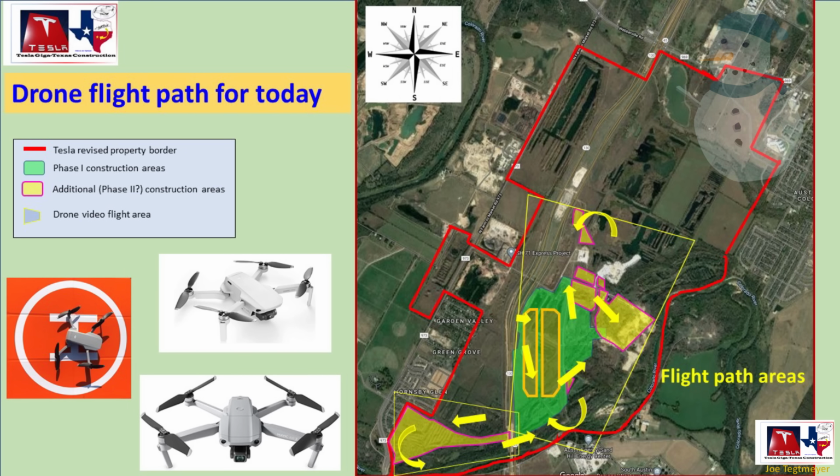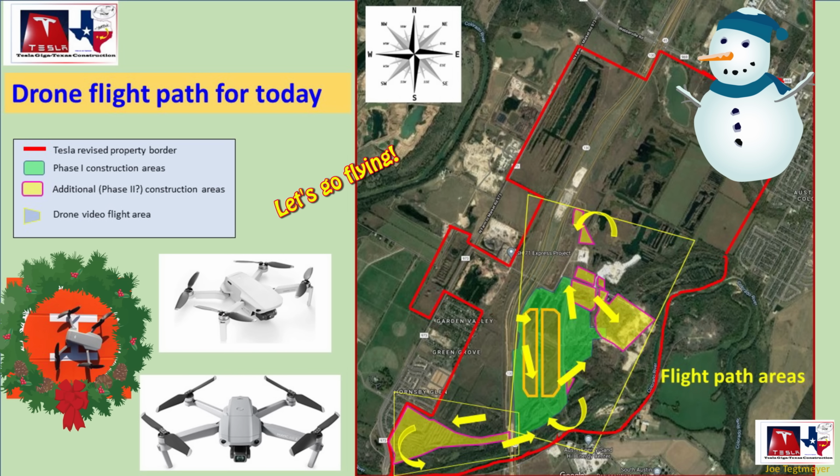Okay, my drones are fully charged and they are ready. Let's go flying over Giga Texas.